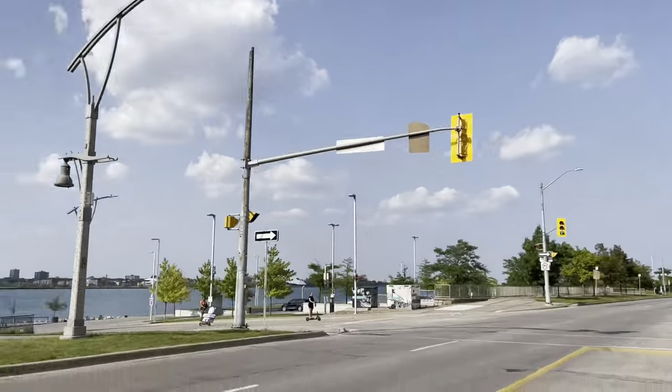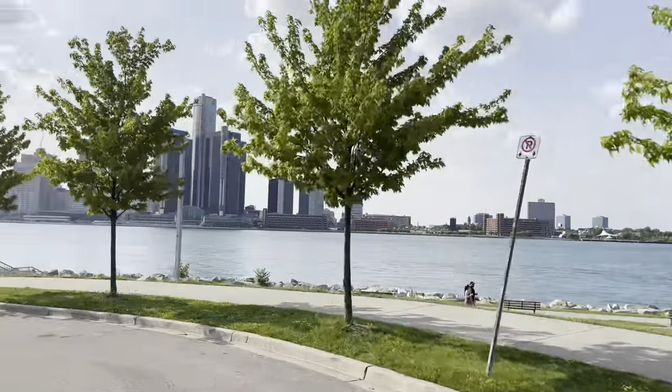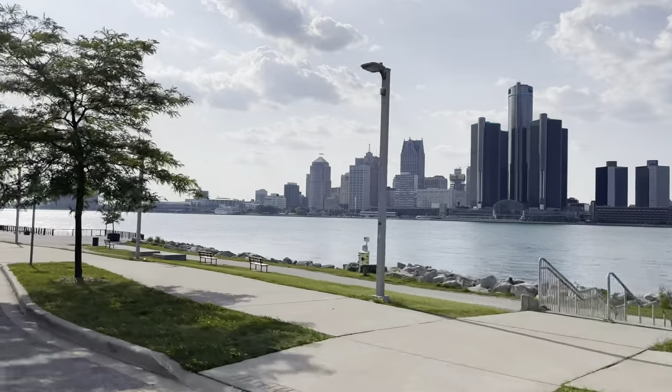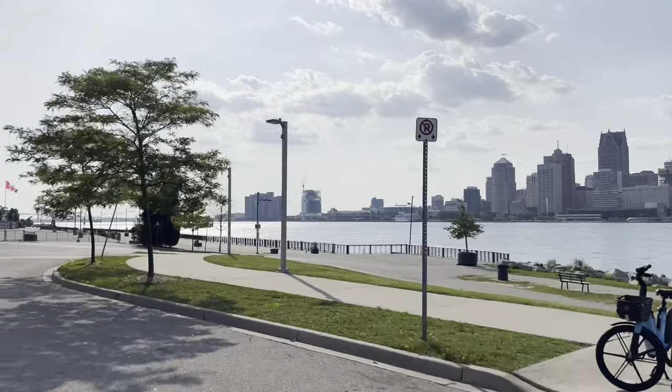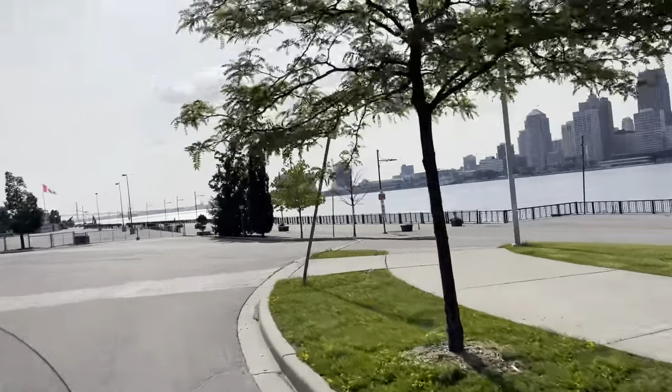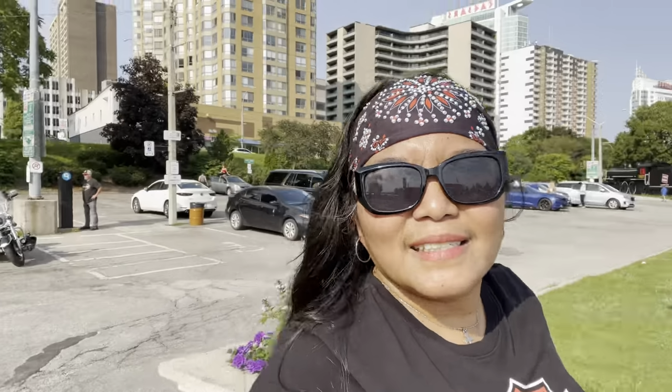Let's check it out. We are just looking somewhere to park for the right spot, so I will be closer to the one I wanted. Here I'm gonna be taking pictures across the beach, across the river. I'm in Canada. We are in Canada.